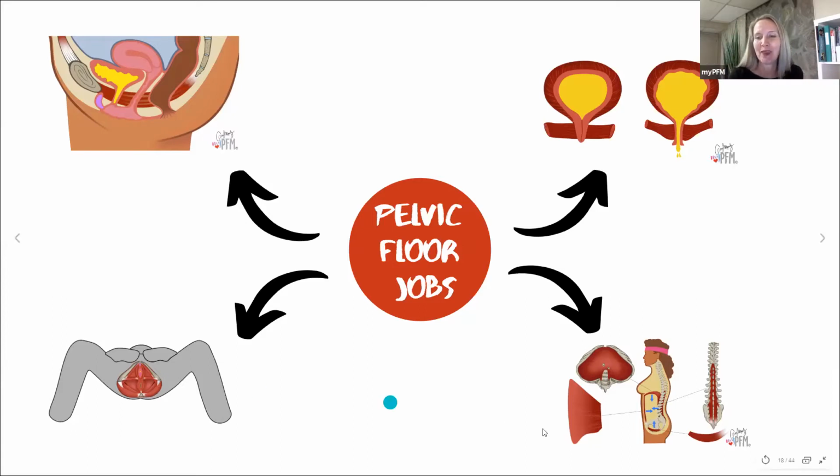And then lastly, here we have stability. So the pelvic floor muscles work with your other core muscles. So you have the diaphragm, the deep abdominal muscles, the deep low back muscles, and then the pelvic floor. And it creates kind of this canister or an internal girdle to help keep everything in its right place and to keep movement controlled and stable.